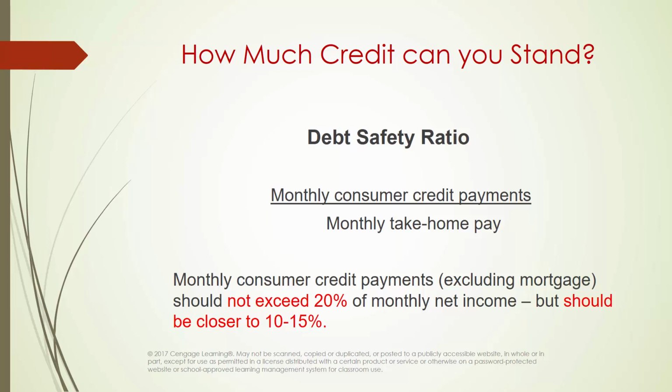So when we do this debt safety ratio, it's not your housing. So your housing debt isn't in there. This is all your other debt. Okay? So we're going to take a look. Maybe we could do that now.